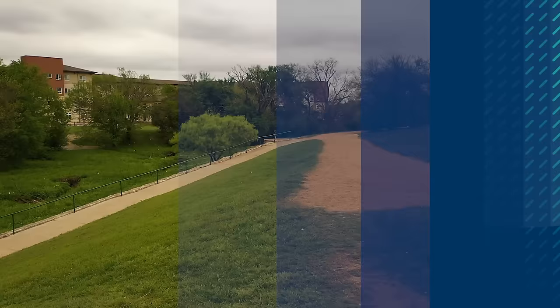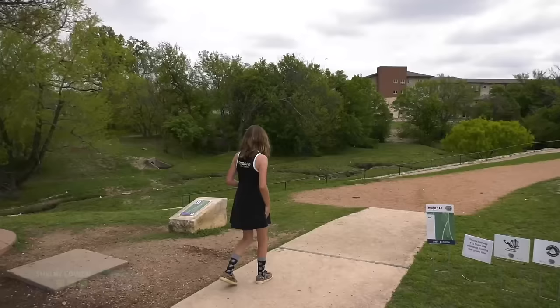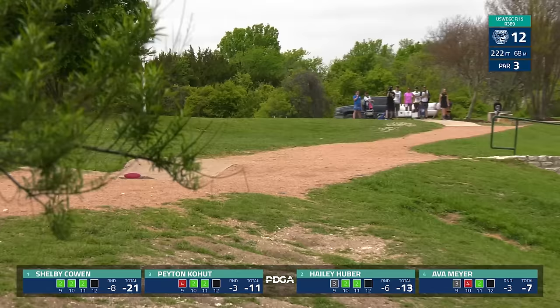Moving into hole 12. This one looks to be fun. Got a little sidewalk to carry over, well downhill, very dangerous green. You got some OB long and left, it looks like. Really going to want to control your straightness here. Don't let the disc fade. Shelby's got the right idea. Yeah. Throw it out to the right, just let it hyzer in.